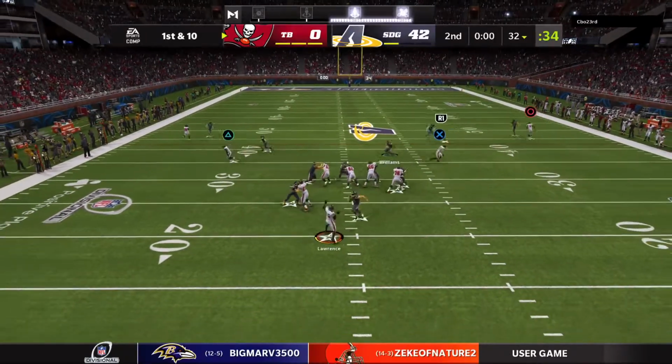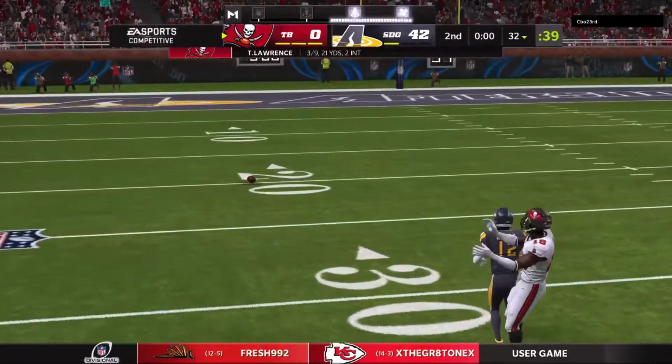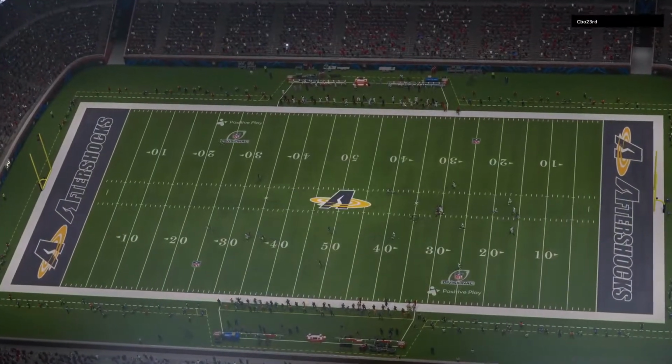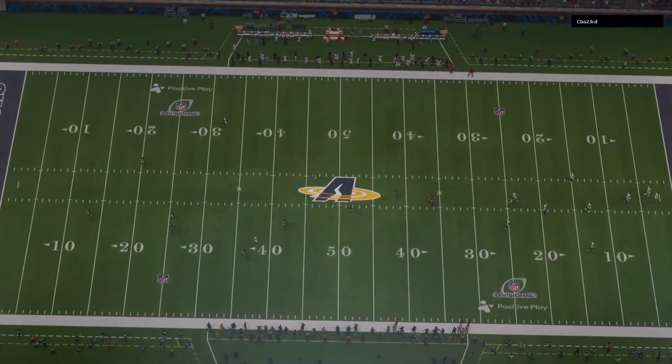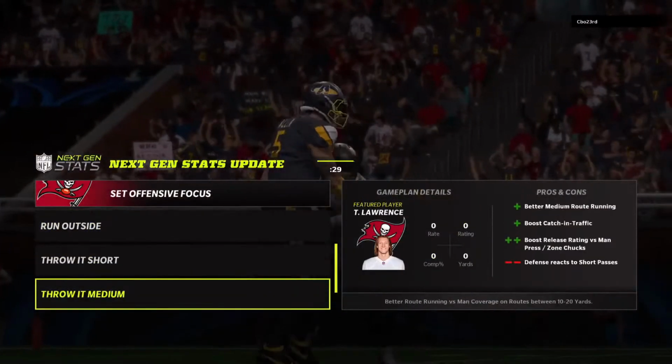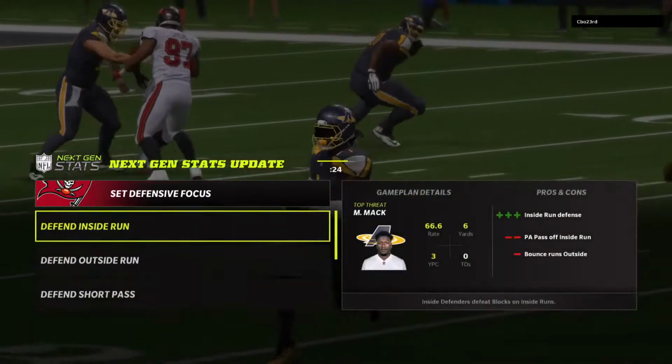Final play of the half. It's Lawrence. He's going deep for Brown. And incomplete on the deep ball. So we've come upon halftime here in this NFC Divisional Round matchup. We'll send you back over to Orlando with our EA Sports Halftime Report, here's Jonathan Coachman.